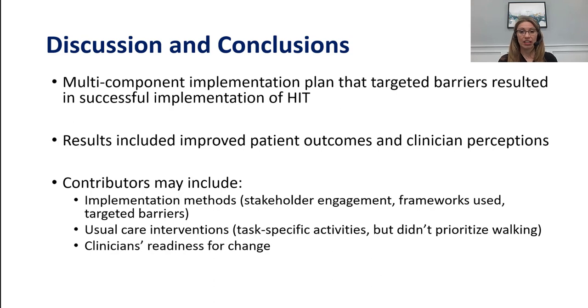In addition, these clinicians did not report on the surveys that they used traditional techniques such as Bobath or NDT in their usual care. Instead, they used a lot of different task-specific interventions that didn't necessarily always include walking. So these clinicians simply had to shift their treatment to include more task-specific, high-intensity walking training. So this might have been an easier shift for these clinicians to make.